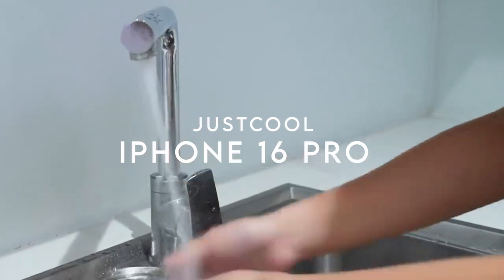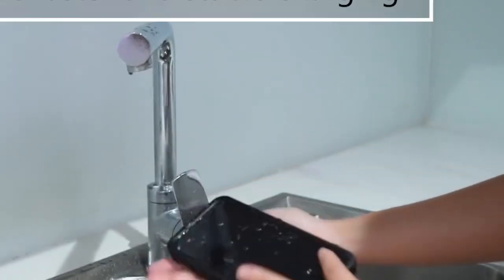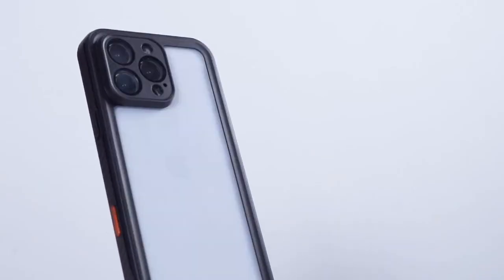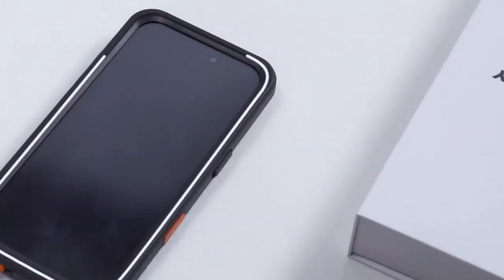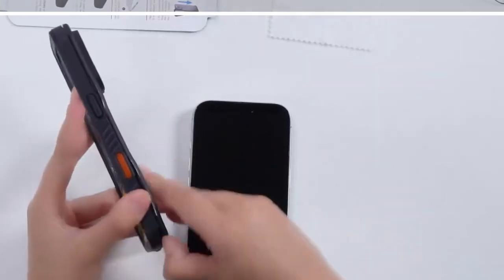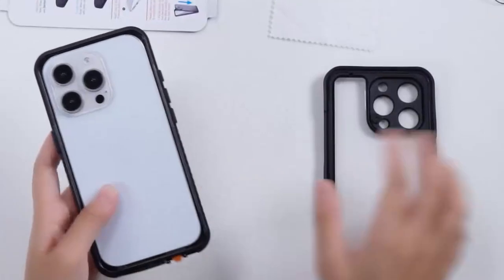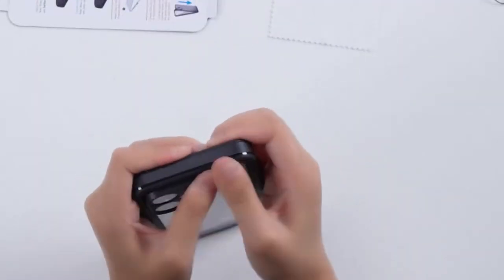Dive into the Just Cool iPhone 16 Pro Max waterproof case, where protection meets performance. First off, this case boasts an impressive IP68 waterproof rating, ensuring your phone stays safe underwater for up to an hour at depths of 6.6 feet. So whether you're swimming or caught in the rain, your device is covered. But that's not all. The Just Cool case also meets military-grade standards with a 12-foot drop protection. Its 4 anti-collision angles effectively absorb impact, meaning accidental drops won't spell disaster for your phone.